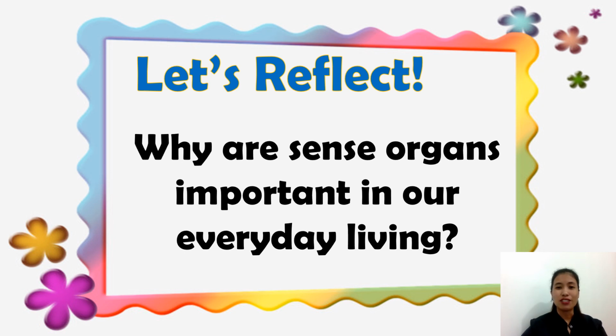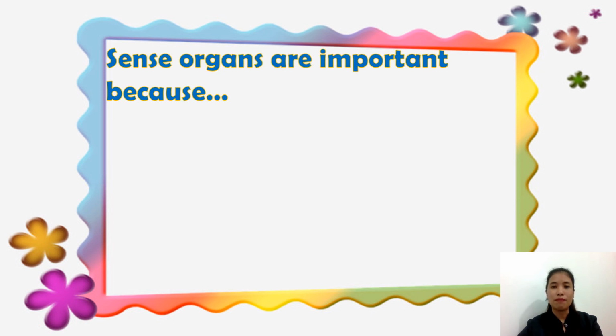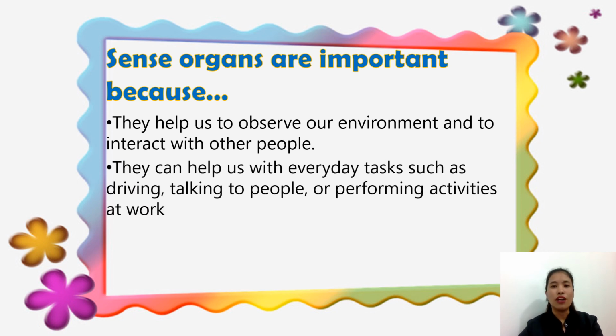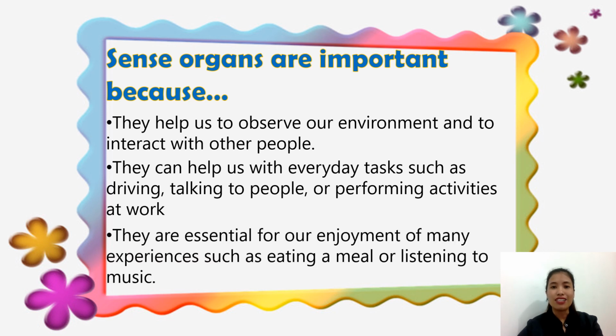Why are sense organs important in our everyday living? Sense organs are important because they help us to observe our environment and interact with other people. They can help us with our everyday tasks such as driving, talking to people, or performing activities at work. And lastly, they are essential for our enjoyment of many experiences such as eating a meal or listening to music. Those are some of the importance of sense organs in our lives.